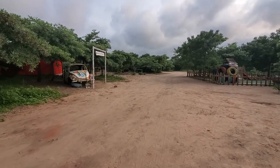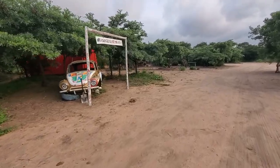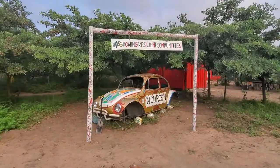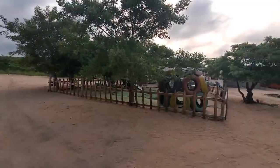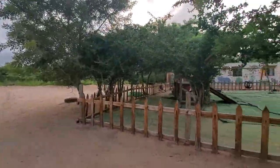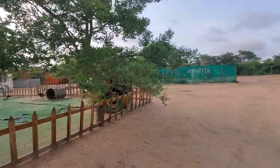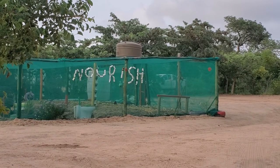Here's one of the Nourish cars. She's very cool. I like this a lot. Very cool bug. This is the creche playground or preschool playground where the little ones come in and play every day at 8 o'clock, which they should be here soon as it's 7 o'clock. Oh, see, it spells Nourish in cans, which is neat.